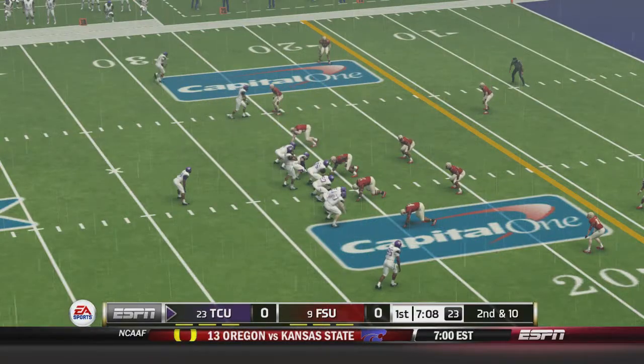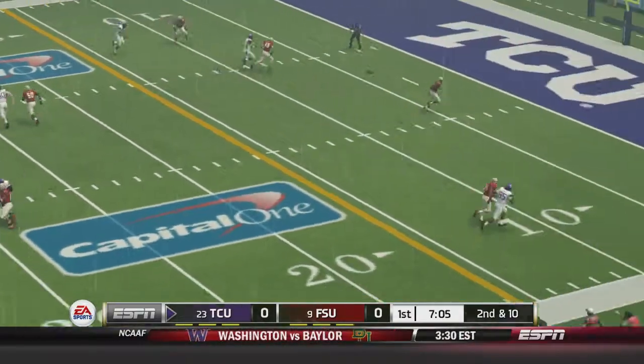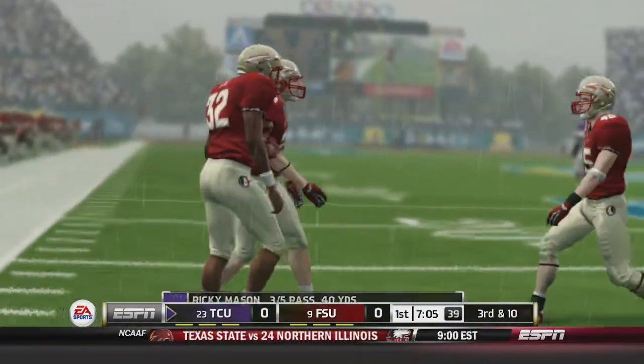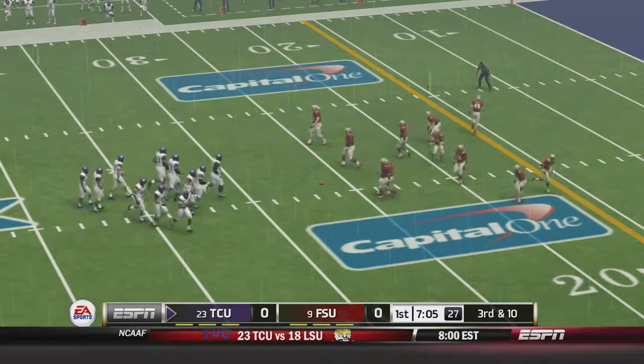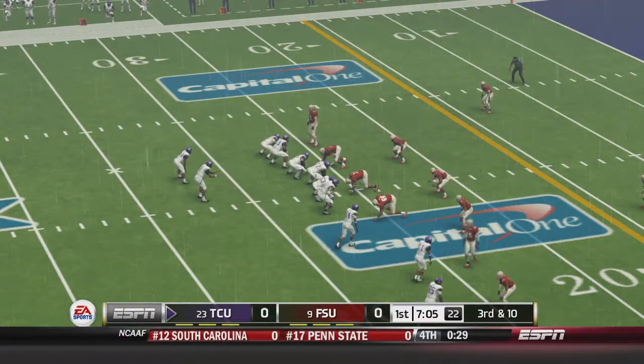Those deep out throws are something that the pros look for. Oh! There's a throw to the sidelines, and that's going to be way out of bounds. Anyways, the deep out throws are something that the pros look for. Not every college kid's got it. For Mason, I don't see Sundays in his future, unfortunately.